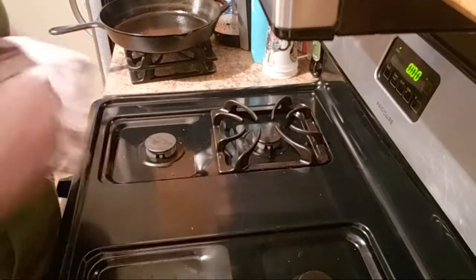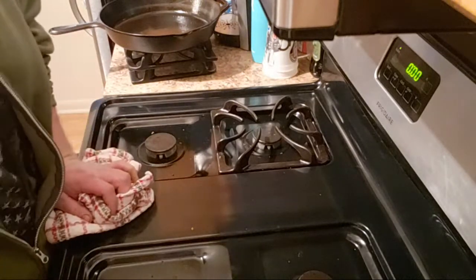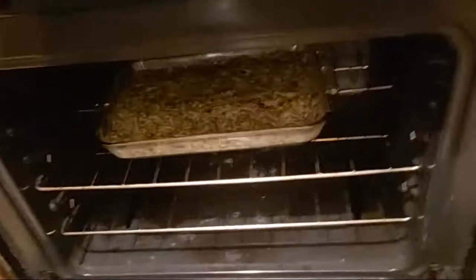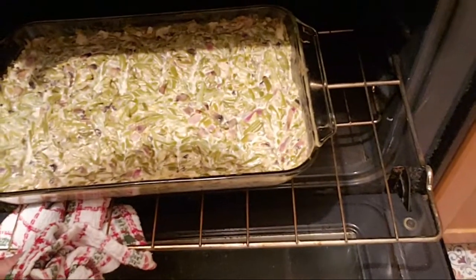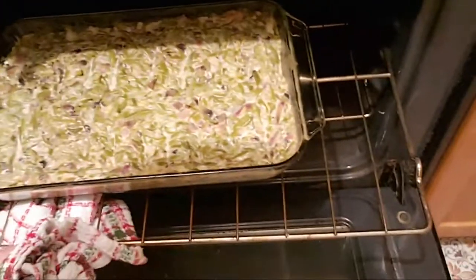Alright guys, you don't have to stay around for any of this stuff. I'm going to go ahead and close this out and start cleaning up in here. Let's see what this casserole looks like real quick before I close it out. It smells good. Oh yeah, that's going to be good. I'm going to leave it in here another 15-20 minutes and pull it out, trying to get some golden brown on the top of it.